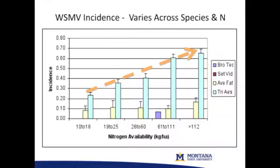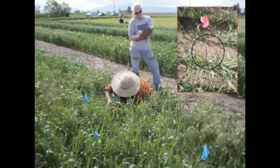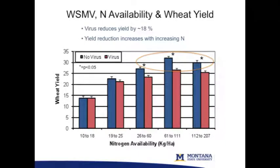So then we went to the field, and we wanted to assess what happened with the competition between crops and weeds. We used these rings, and we marked individual plants. And so this is, again, the five levels of nitrogen, and this is wheat yield under the presence or the absence of the disease. Blue is no disease, and what you can see is that at the high nitrogen levels, there was a yield penalty from having the disease. The disease did not affect yields at the low levels of nitrogen.